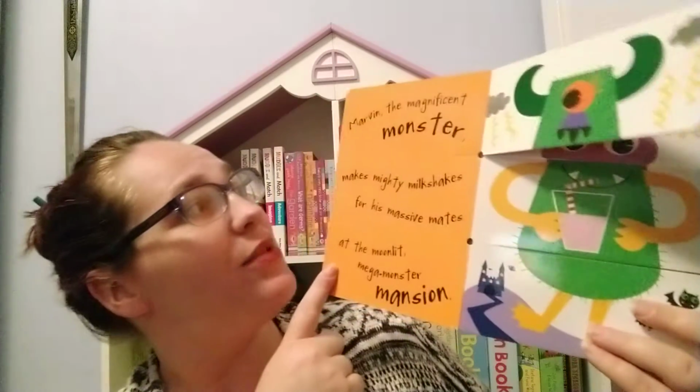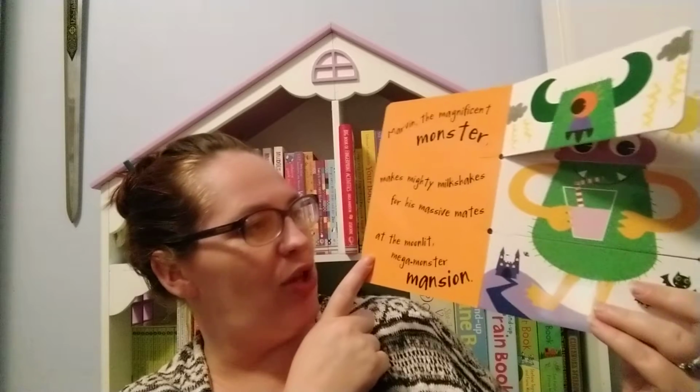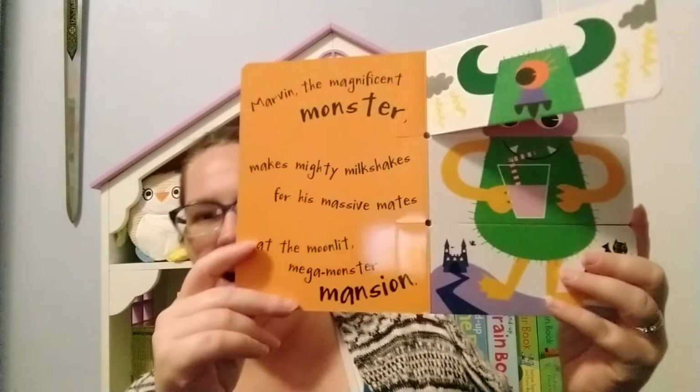So for instance, this one is Marvin, the magnificent monster, makes mighty milkshakes for his massive mates at the moonlit mega monster mansion.